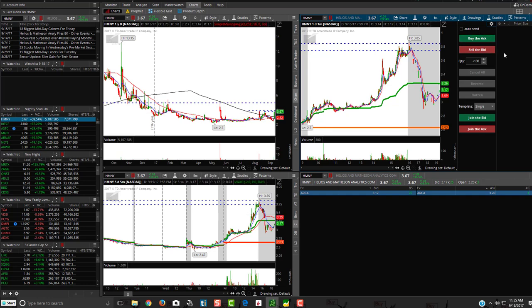Just practice the buttons. Sell the bid, buy the ask. Then try selling the ask, buying the bid, and then practice with hotkeys, doing the same motions. And that's it. It's just practicing doing that. And obviously looking at level two and time and sales.